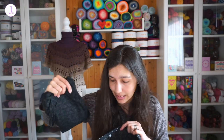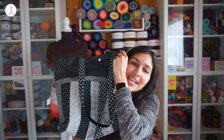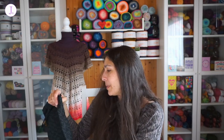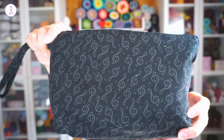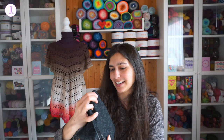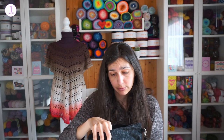Okay, this is the last thing in the bag. The bag is finally empty. The bag is amazing. I love, love, love that bag. Wow, Doris, you are so talented. And look at that. This is another notion pouch. It's a musical notion pouch. Oh my. Of course it's full.